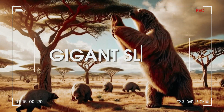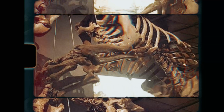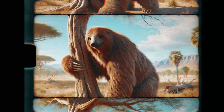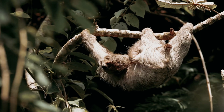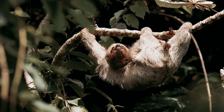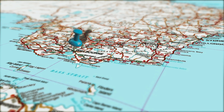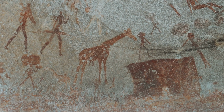Giant sloth. Much larger than modern sloths, the megatherium could reach up to 6 meters, 20 feet, in length and weigh up to 4 tons. With sharp claws and incredible strength, these creatures fed on leaves and tree branches. The giant sloth lived in South America during the Pleistocene epoch and coexisted with early humans, who even hunted them.